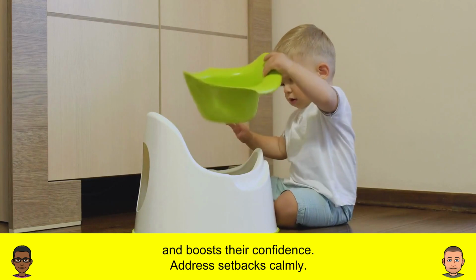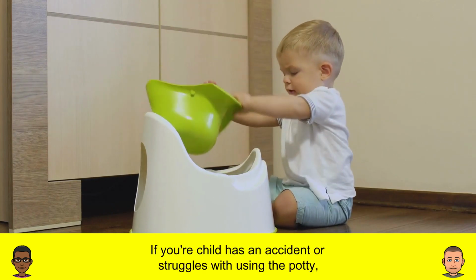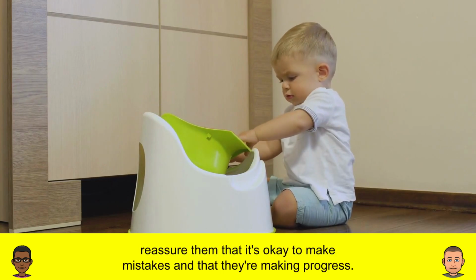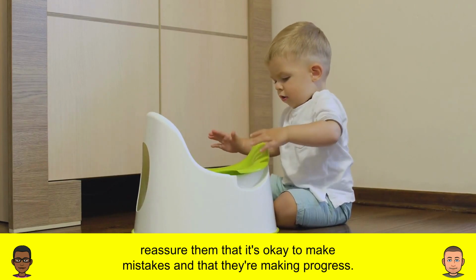Address setbacks calmly. If your child has an accident or struggles with using the potty, respond with understanding and reassurance. Reassure them that it's okay to make mistakes and that they're making progress.